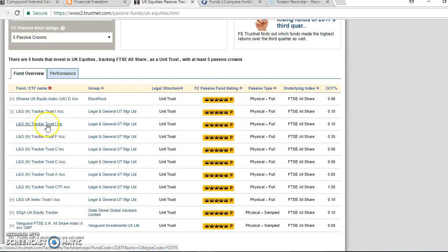And I phoned them, and they said the funds that have got an I, the minimum investment is £1 million. So we write those off anyway. The ones that have got an F, you can only buy these through a financial advisor. And the ones that have got an R, you can buy these as a member of the public through their website, so through LNG's website. And the ones that have got a C, you buy through a platform. A platform is how you hold shares, and an example of a platform is Hargreaves Lansdown.